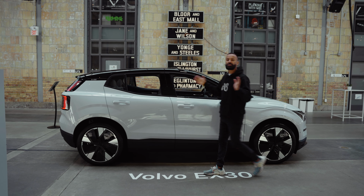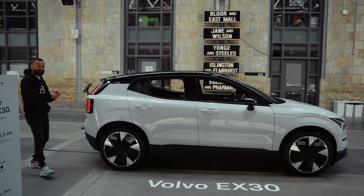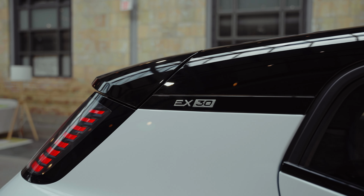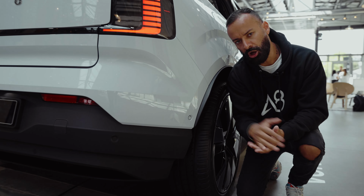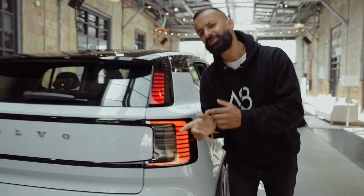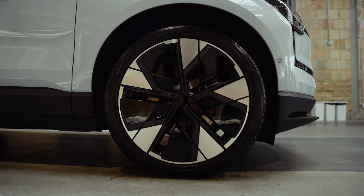So if you're wondering how large this EX30 is, well, it's the same size as a Volkswagen GTI, except this is way faster. Now, as we round out the end of the vehicle, you'll see this EX30 badge, and you'll also see how short these overhangs are. Look how small it is from here till here. That means it has a really long wheelbase for its size. And speaking of the size, this is the first and only luxury vehicle available this small.